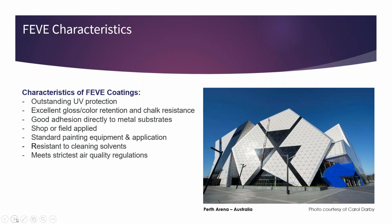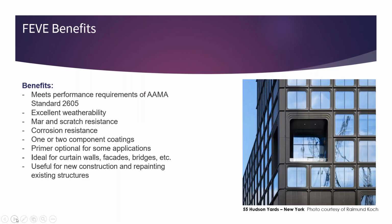The other thing to note is that the FEVE molecule that we showed you previously is really the backbone polymer that will be used in all different versions of FEVE resin grades. And so there are versions that are water-based, there are powder grades, and the water and the powder grades definitely can help meet some of the very strict air quality regulations in different parts of the country and the world. The benefits, one specific benefit to the architectural market would be that these types of systems can meet the AAMA 2605 standard. Of course, that's 10 years in South Florida with greater than 50% gloss retention. Excellent weatherability, of course, mar and scratch resistance, and that really comes from the fact that these materials are cross-linked. Corrosion resistance as well.